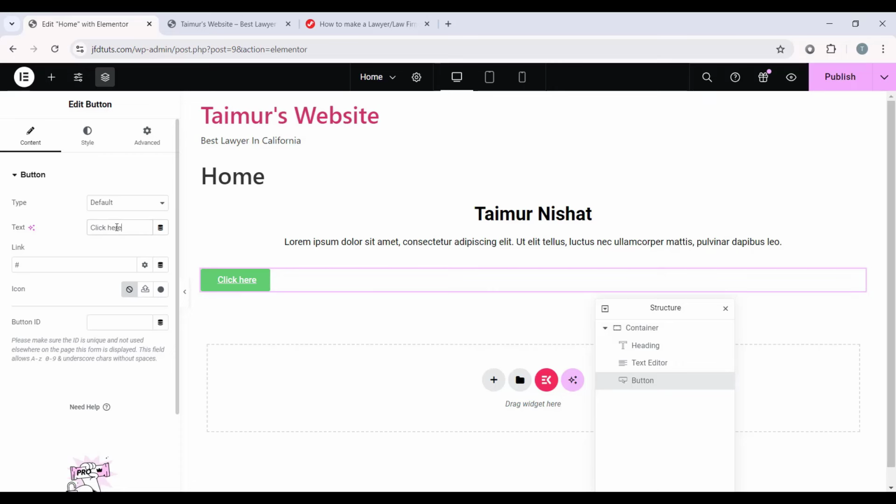You can change the button text from here. Like instead of click here, we can type read more, and we get this link option. Inside this link, you can put any link you want. For example, I type google.com. So when any user clicks on this button, it will take them to this link, which is google.com. Or you can just type anything like KitPapa.com. And if you click this button, it will take you to KitPapa.com.